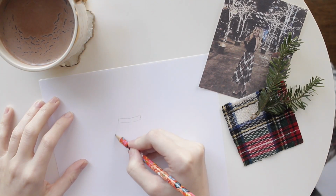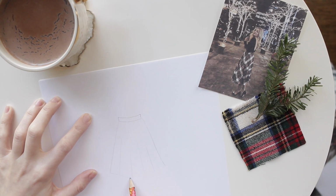Now, something that I've gotten a few requests for over the past few months is to do a tutorial on how to make a circle skirt. And I really wanted to make a circle skirt for myself this December, so I thought that would be the perfect opportunity. Last year, I came out with a circle skirt in my Etsy shop that was made out of this plaid wool fabric. And I was really inspired by this skirt I saw Rachel Martina wearing on Instagram.